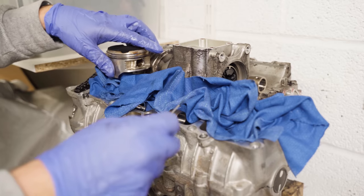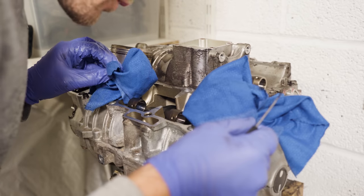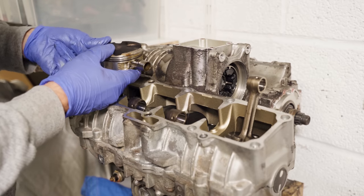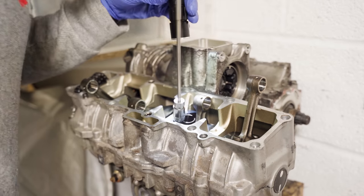I honestly don't know what I'd do if... Okay, where did that go? Yep. Yep, that went in. That went all the way in. Good. Luckily I could see it and I was able to get it with a magnet.